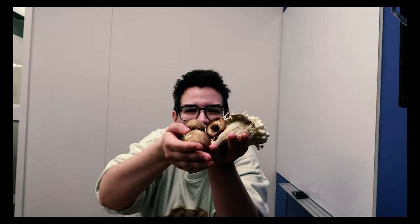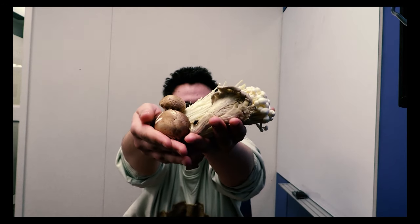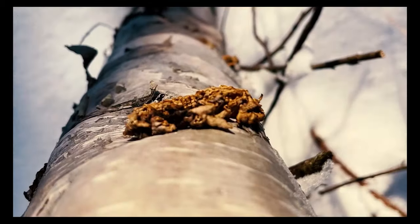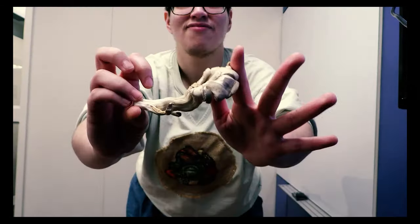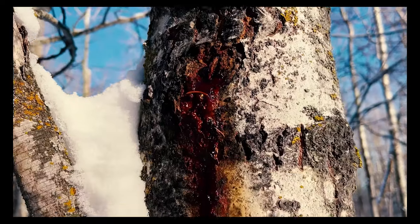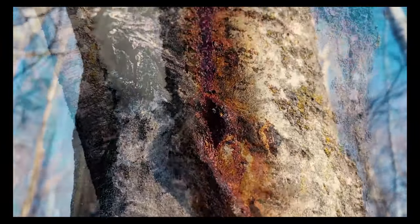Hi everyone, it's great to see you again. Last adventure, we were looking at mushrooms. We were looking at mushrooms from the grocery store and identifying them, and I even found a couple outside. We also looked at other decomposing plants, like lichen, moss, and mold.